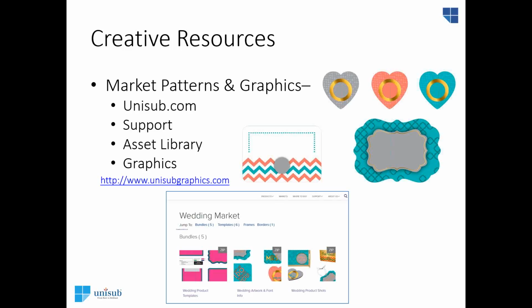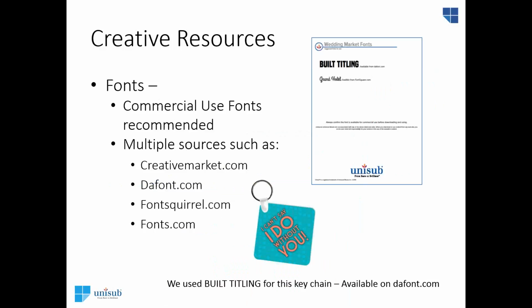There are an incredible number of graphics on the site, and they are all free. Any type of graphic or clip art or any kind of design piece that you could need to personalize your product is available right here, all in one place. And we even have plenty of fonts that you can use that are low cost or even free to use.